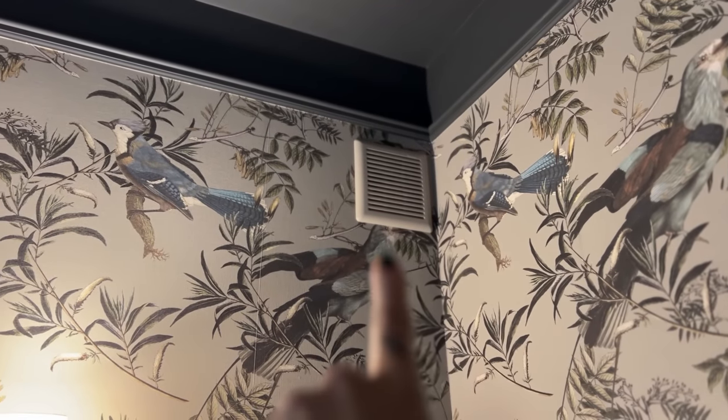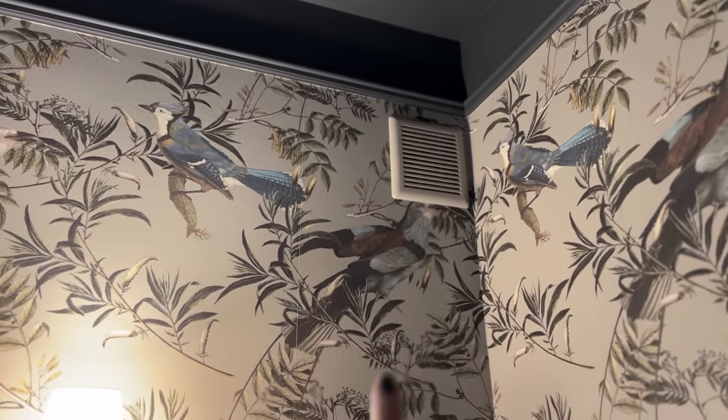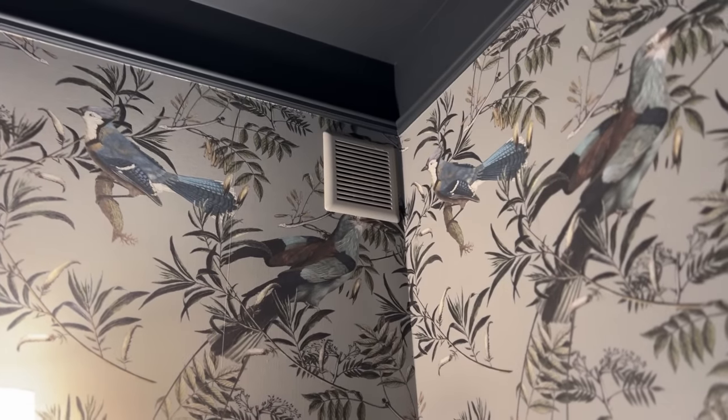I also color matched this vent cover here for the fan so that it matches the wallpaper, which is a really nice touch for just $5 at Home Depot.